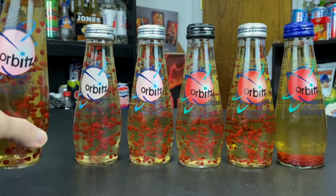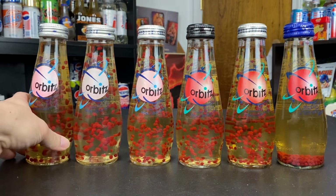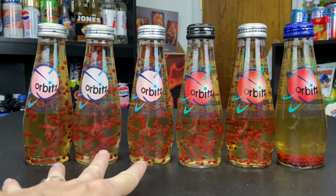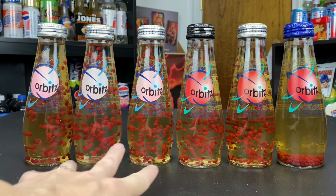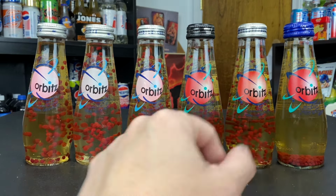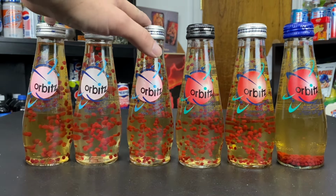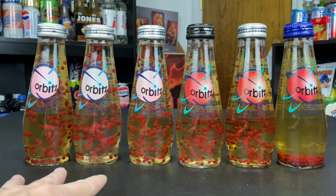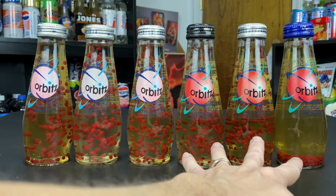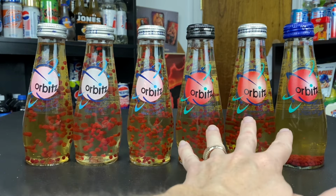But anyways, another crazy thing about what I have here is that these three bottles right here don't look like these. There is a reason for that. These three are from the original release from 1996. These are later releases. Now, how could you tell?